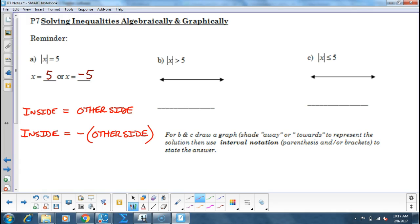Now, if we tweak that and we say, now I want the absolute value of x greater than 5, I'm still going to look at 5 and negative 5 as my endpoints. Okay? But now I want to be bigger than that 5. So is that on the outsides or is that on the inside where the absolute value is bigger than 5? That's the outsides, right? And because this is just the straight up greater than, I am not going to include those two numbers.